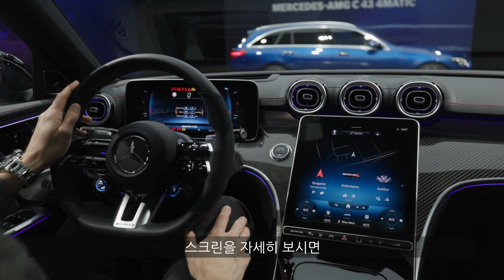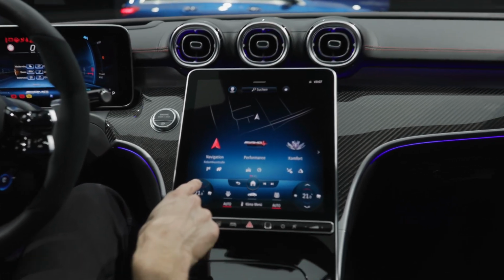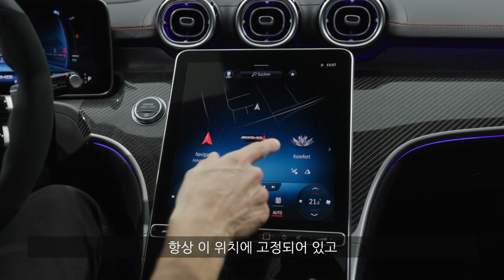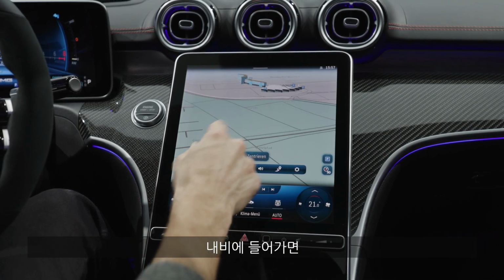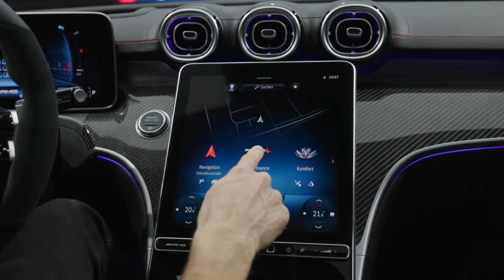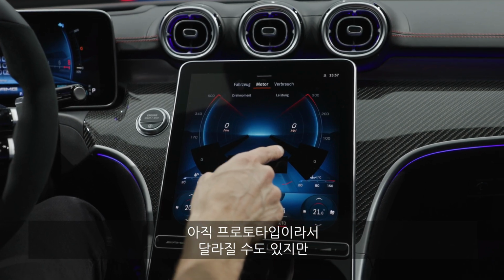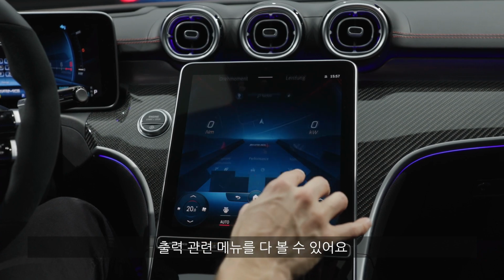Let's take a closer look at the screen right here. You have the climate control right here. So this will stay in the same area, and then you have the main menu right here. The map is right here. And yeah, it seems actually quite responsive. And then you have AMG Performance Badges. This will be different, the prototype stage is not finalized yet. So here you can see all the power and so on.